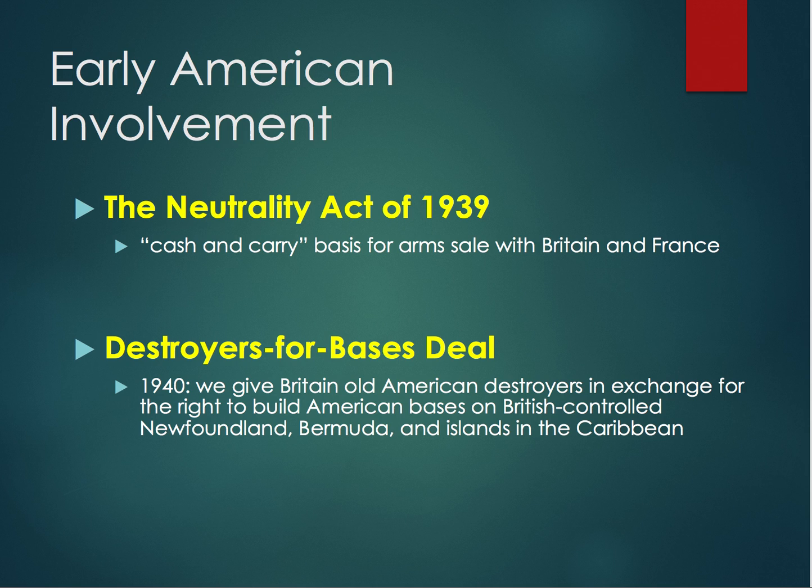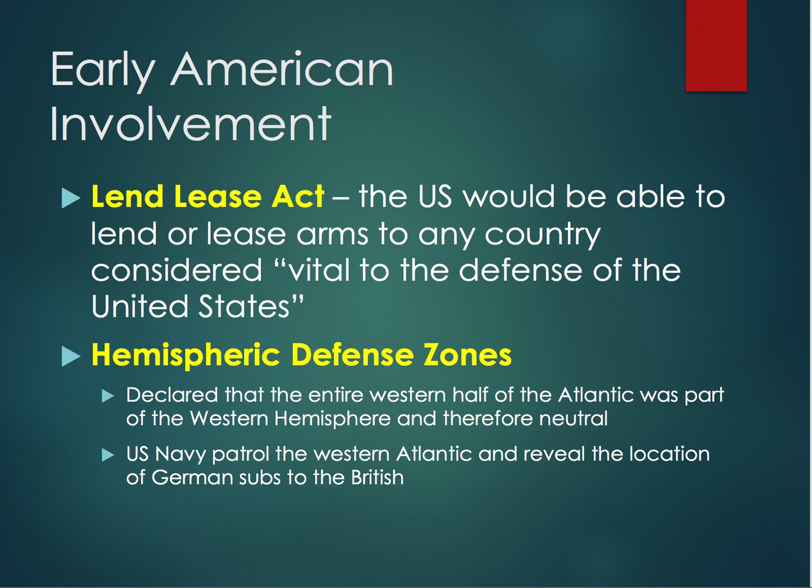On top of that, 1940 rolls around, and the United States says, hey, we will give the British Navy old American destroyers in exchange for the land rights to build American bases on British-controlled Newfoundland, Bermuda, and the islands of the Caribbean. So again, you see the military footprint of the United States start to expand more. Right, we will give you our military technology in exchange for more military bases in the future.